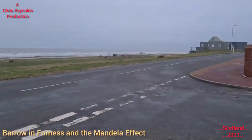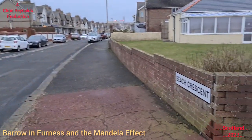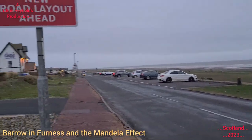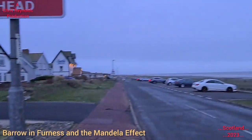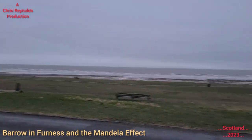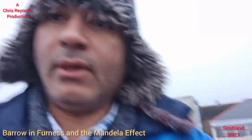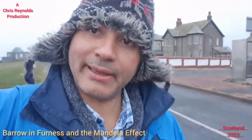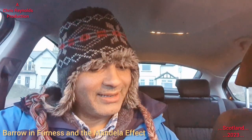So I'll just, Beach Crescent. There's certainly not the beach weather today. That's the Castle House Hotel. So it is quite breezy. Getting back in the car, and this cold. Right, it's a bit warm in here.